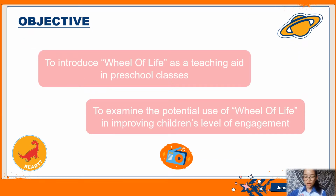There were two main objectives of this research project. The first one was to introduce Wheel of Life as a teaching aid in preschool classes, and the second objective was to examine the potential use of Wheel of Life in improving children's level of engagement.